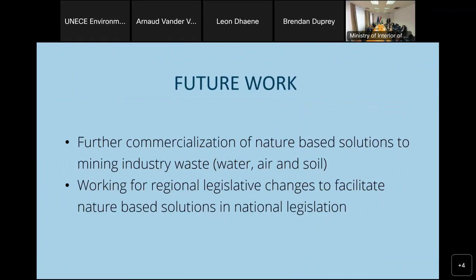Future work, we want to commercialize this. And then one final food for thought is how can these ideas of nature-based solutions be integrated into national legislation in the UNECE region? I mean, this is a very important topic, and having, let's say, a good regulatory framework can also incentivize companies to be engaged in contracting research institutes like ourselves or practical companies to try to integrate these nature-based solutions. And you can create some regulatory incentives, or also opposite carrots, for companies to try to invest in these low-cost nature-based solutions.